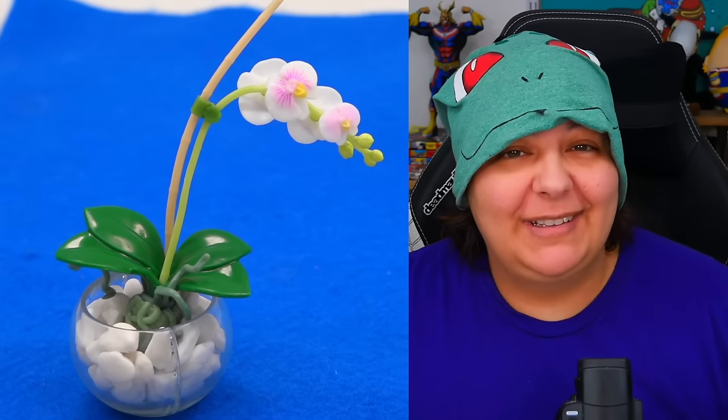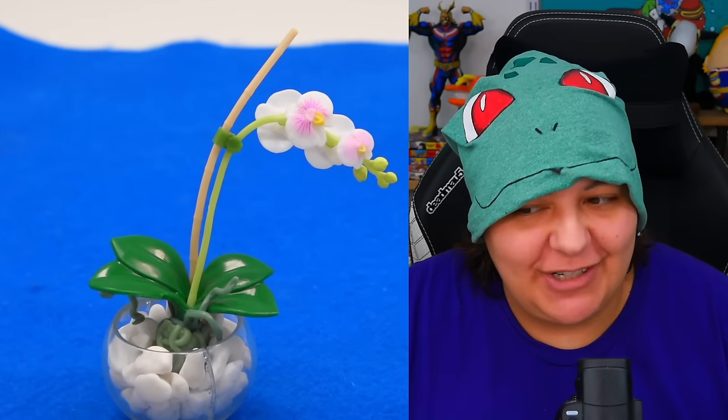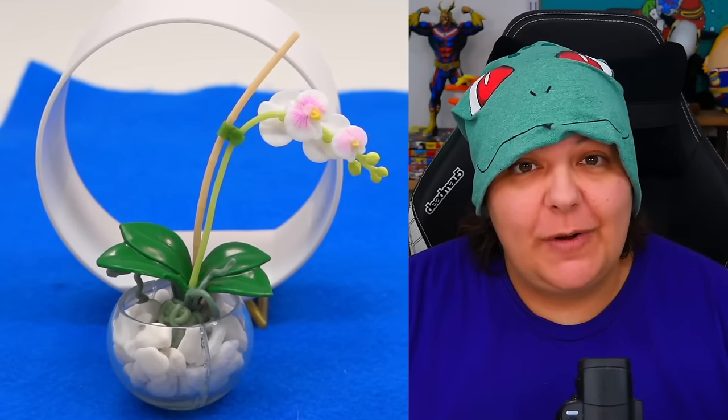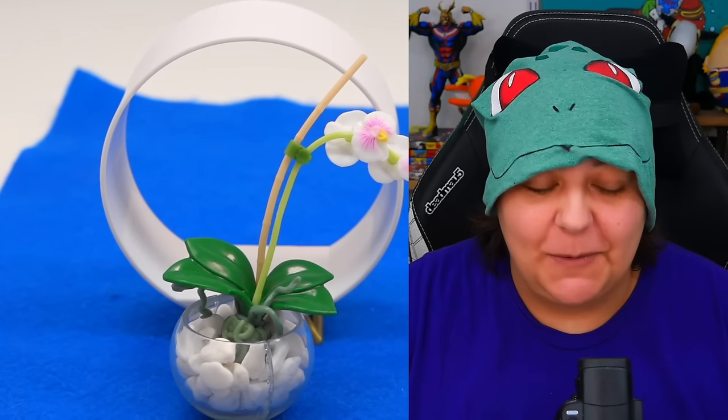And here it is all done. It is cute. I have to say it is pretty adorable. It's a very simple project. Again, I don't see why it would cost me $9 to do that. And just for reference, it does not fit into the display box that it comes in. So it would have to be a standalone project. Here's hoping for a bird feeder.